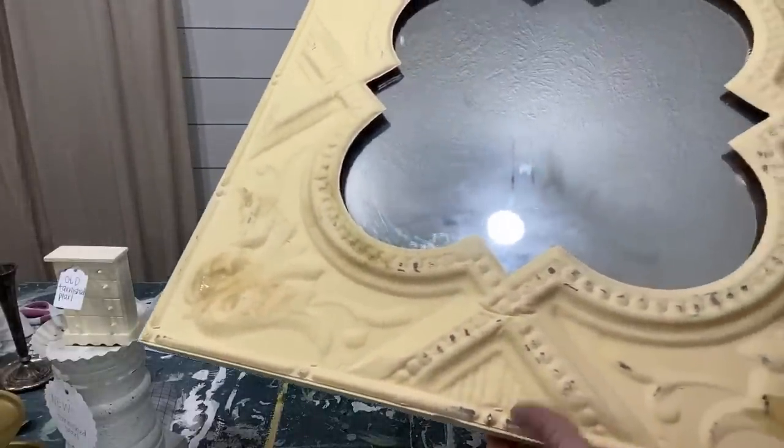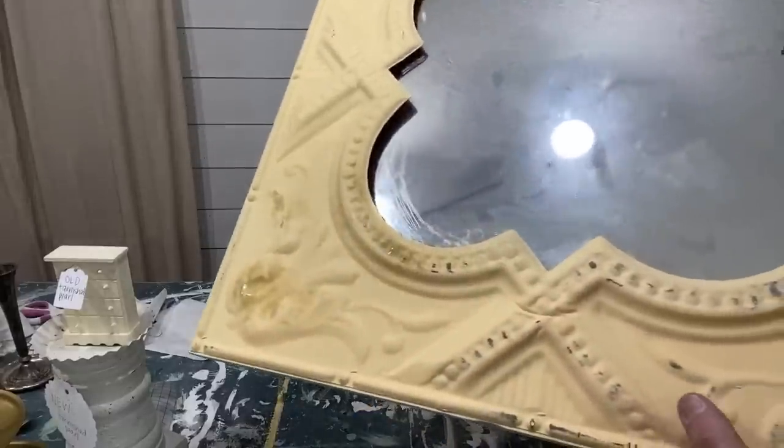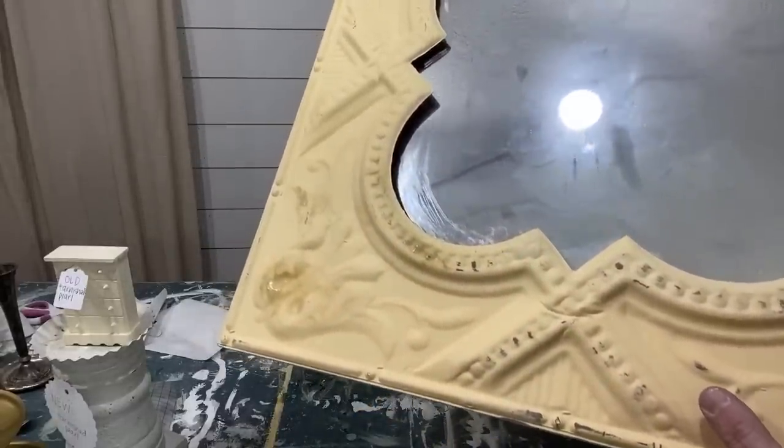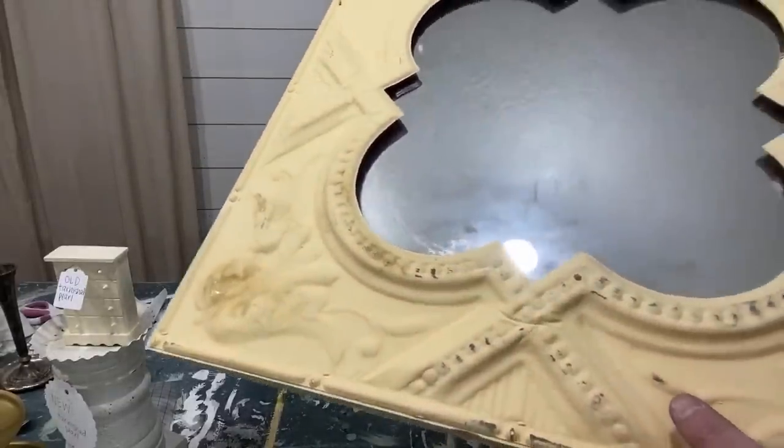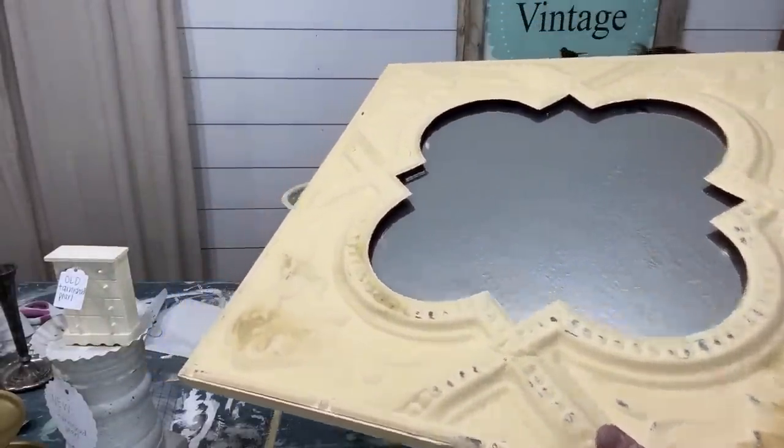Just keeps it organized. Okay, so you can see here where it's dry. This is kind of going to be the finished look. We'll wax this. And obviously give it a good scrub on the mirror. The mirror's a little dirty. It'll get more wet distressing and then clear and white wax. So it'll look really good.